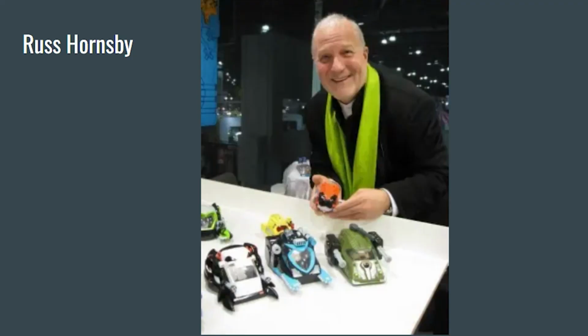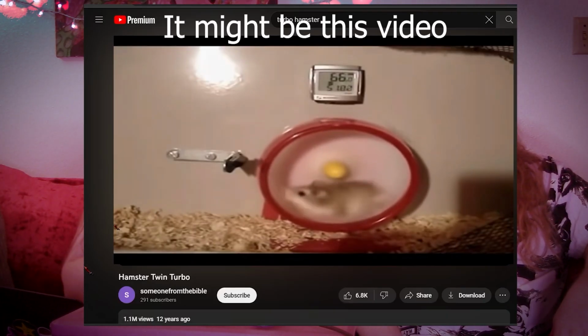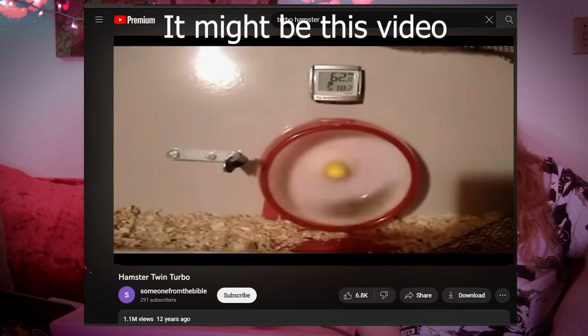This is Russ Hornsby, the creator of Zhu Zhu pets. According to an interview of Russ from the Denver Post, Russ was inspired by a viral YouTube video. Hornsby says a video called Turbo Hamster that featured a hamster running on a wheel, going so fast that the wheel starts spinning, and then he just starts going with it, was what inspired him to think of Zhu Zhu pets. Zhu Zhu pets came from the brand Sepia.